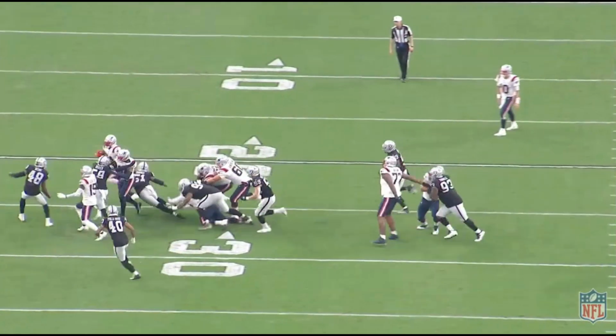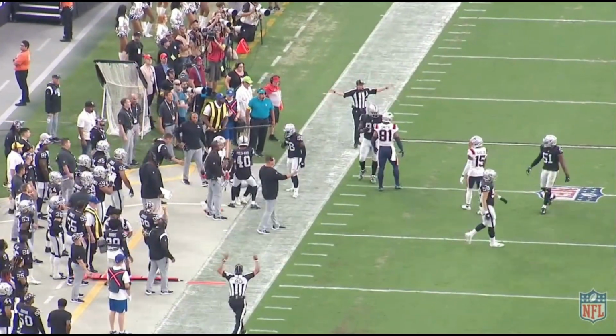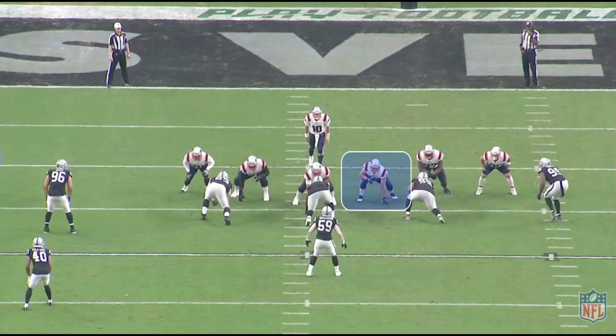That seal block is very important. It's probably why Strange was the first round pick. And this isn't a one-off block. Cole Strange does a great job with his reach blocks, his seal blocks. Even in pass protection, as we've noted, he does a great job.